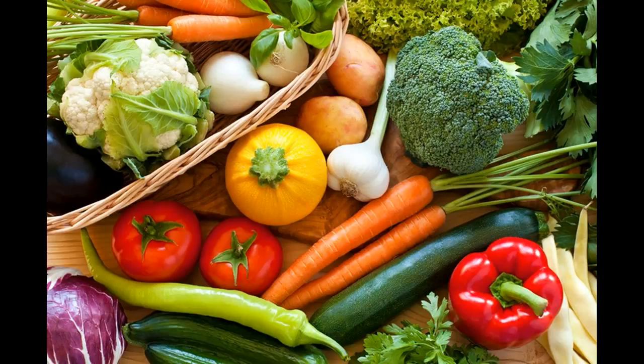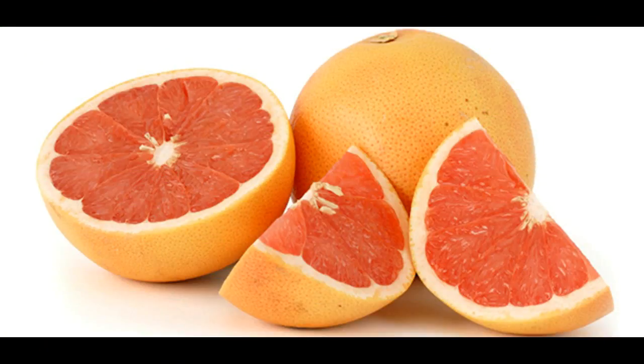Improve your focus by eating more protein. Eat a protein-rich diet that includes several proteins over the course of the day to keep dopamine levels high. This will help you improve your focus.